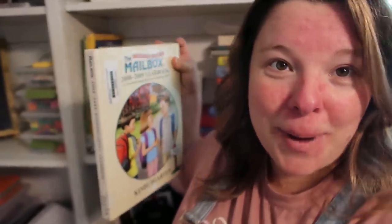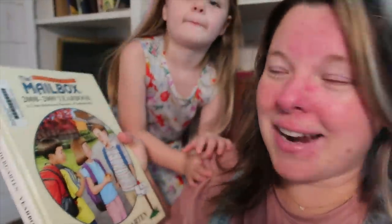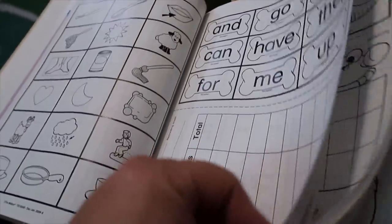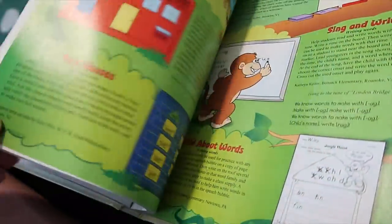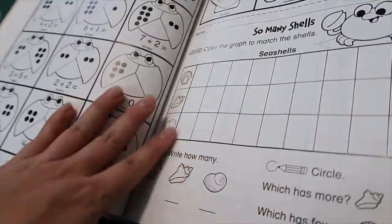for her, I'm going to pick some things out of this mailbox. These came from a teacher friend of mine. She asked me if I wanted them, so I kept a few of them. I have some out in storage too for like first and second grade. But this has some ideas for learning centers. So really it's just a whole lot of games. Some of them are math. Some of them are reading and words. And it teaches them to cut things out.